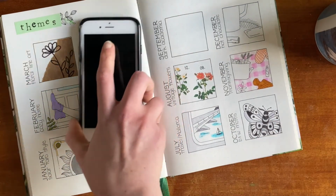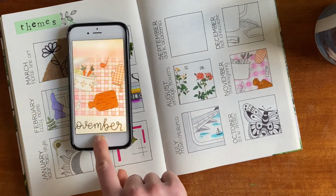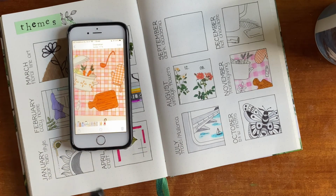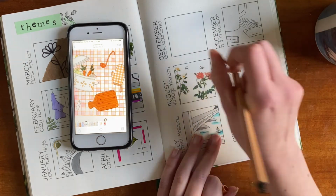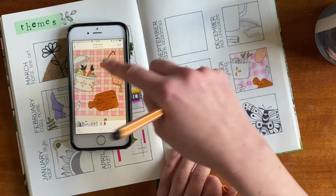I think this November theme was actually my favorite of the year. It looks very cute and cohesive and put together, but didn't take too much time, and none of the individual drawings or doodles are really hard.